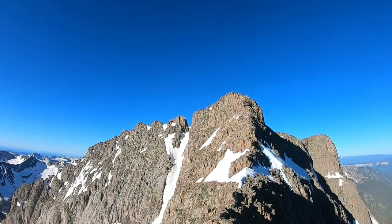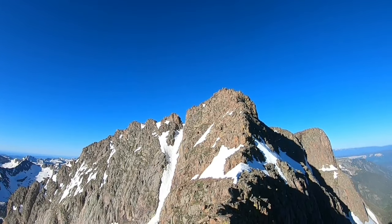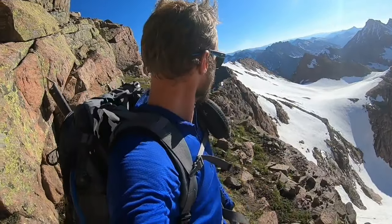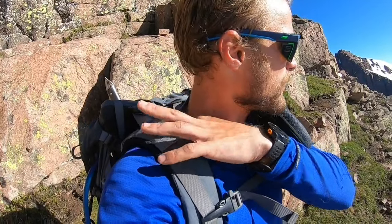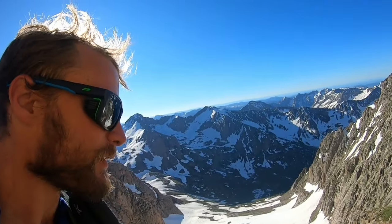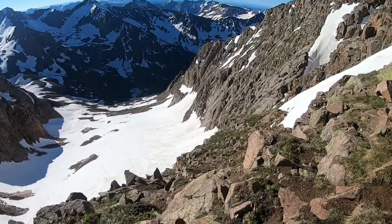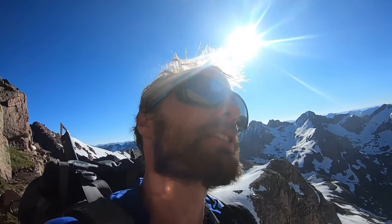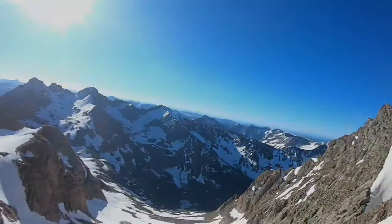Gonna try to avoid the snow, but it looks okay. On the class 3 part now, and pretty steep. It's not too exposed. Still gets the adrenaline up a little bit, but it's fine. There are cairns around, but I think the main route's kind of blocked by snow. So gotta find kind of a different way. But we are almost at the top.